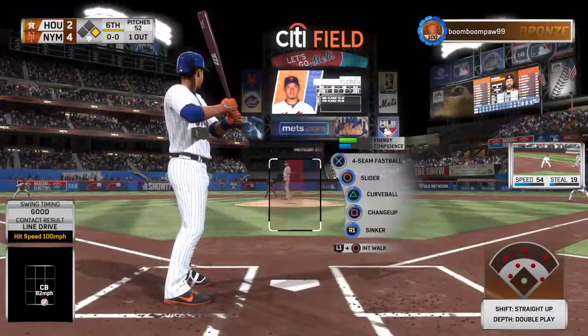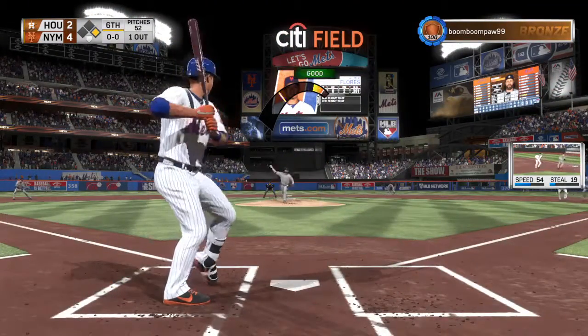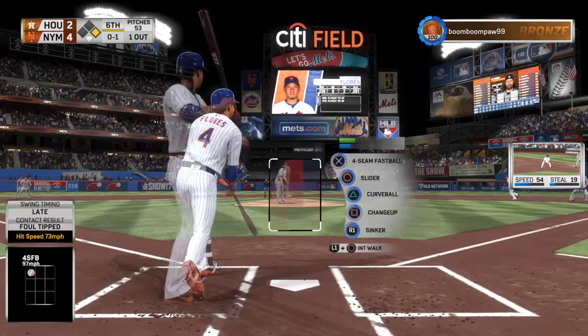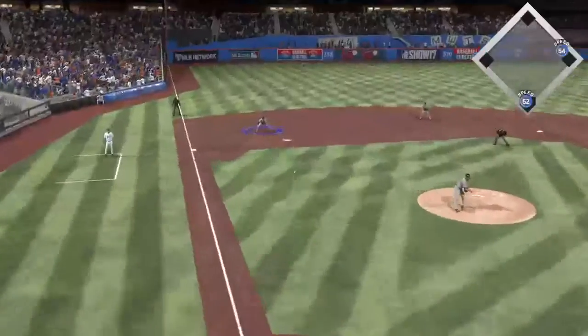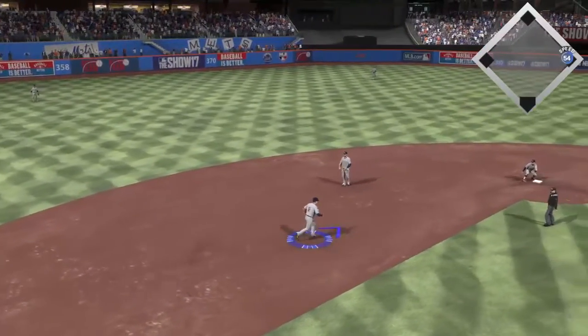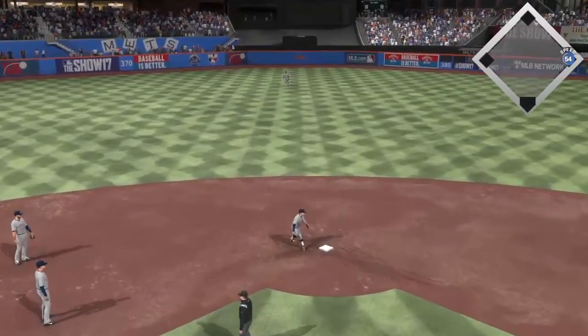Ready once again, Wilmer Flores. 0 for 2 on his line thus far. Wilmer Flores. And this is going to be a foul ball in amongst the spectators. A line shot to third base, and the runner gets back. No double play.